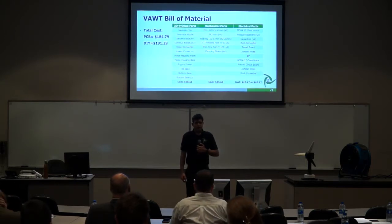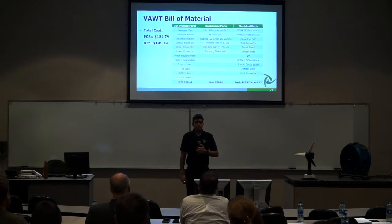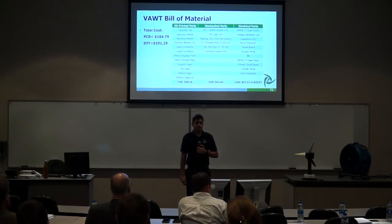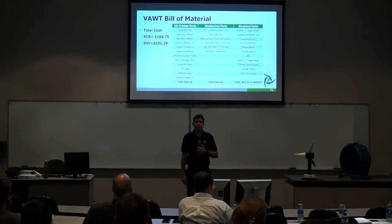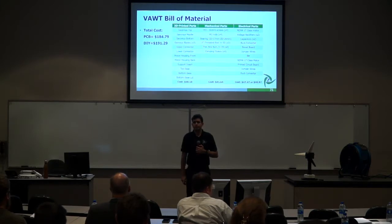Along with that is the VOT bill of material. If the user elects to build or purchase the PCB themselves, it will cost $184.79. And if they elect to build the circuit themselves, it will be $191.29. For both these configurations, the majority of the cost comes from 3D printing materials due to the high build size and the high infill density.